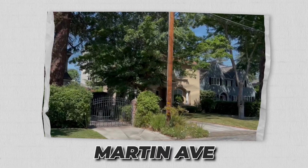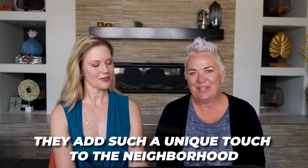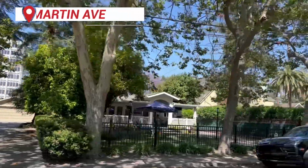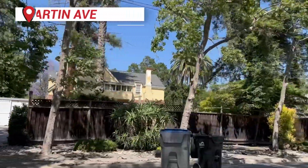And then there's Martin. I love Martin. Those roundabouts are so fun to drive. They add such a unique touch to this neighborhood. Plus, the street is lined with towering palm trees, making it feel like a slice of paradise. You don't feel like you're in San Jose at all.